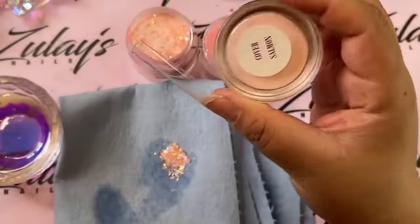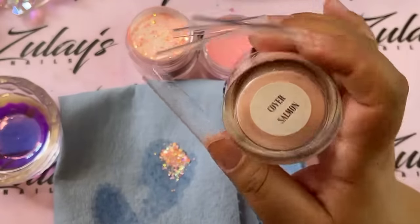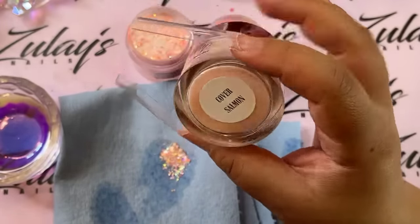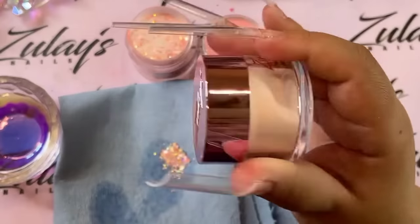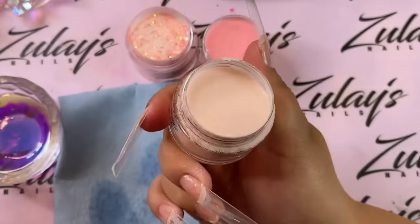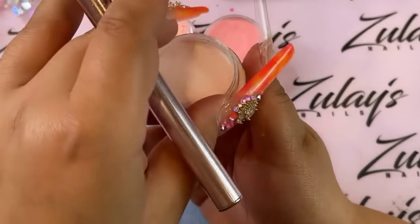And for my nude, because we always gonna have a nude, I'm gonna use Cover Salmon only because it has a little peachy in it as well, like peachy pink. So I feel like it's gonna be perfect.